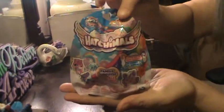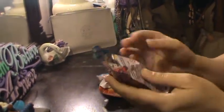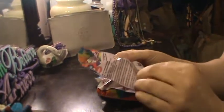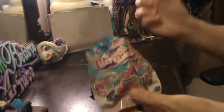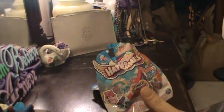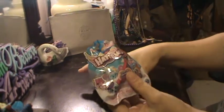Okay, so these are 5 and over because of small choking parts, so be warned. If you want some more, go to spinmaster.com. They got a lot of cute little toys. I've been looking for Hatchimals, and they finally got some at the dollar store, and we found some, so we got 2 of them.